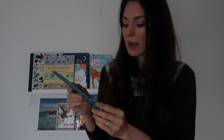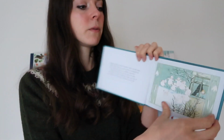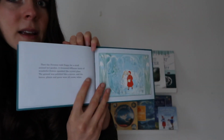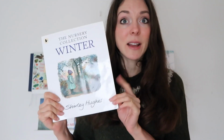Absolutely love these. We have a little Sibylle von Olfers book, The Story of the Snow Children. This book has quite a detailed little story, so it would be good for children who are reading, and again, the sweetest illustrations. Really lovely, a bit like a fairy or folk story, and one that Rupert particularly likes looking at.